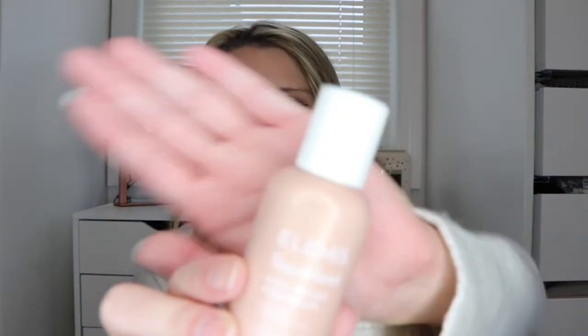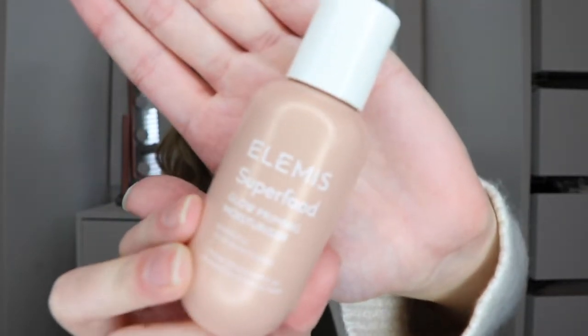So next is primer, and I actually started using this recently and I absolutely love it. So this has automatically been put into my makeup bag as my go-to. It is the Superfood Glow Priming Moisturizer from Elemis. Elemis, I guess, is how you pronounce it. I actually got this in a recent BoxyCharm box. So if you have watched my unboxing BoxyCharm videos, you will notice that this is one of the products from the December box, I think it was.